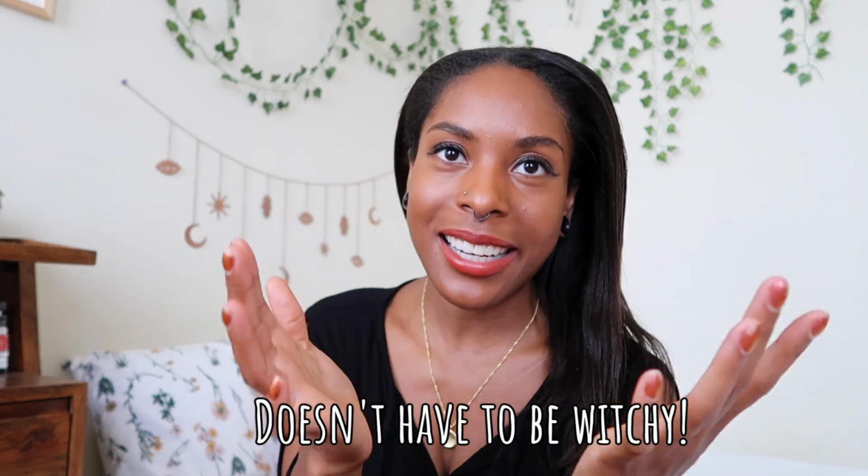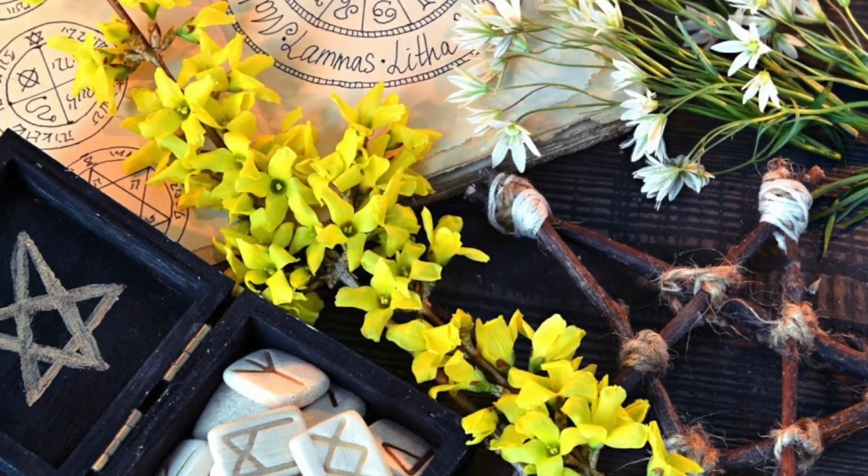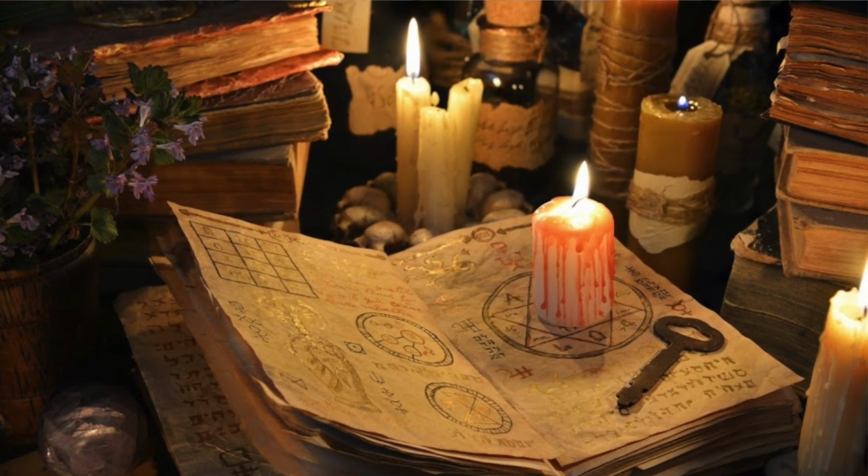It's just really important to be able to have whatever spells you've experimented with in one place. Also, with that said, your book doesn't have to have the witchy aesthetic. I mean, the witchy aesthetic is freaking awesome. I love it. Everyone loves it. That's what draws people to witchcraft.